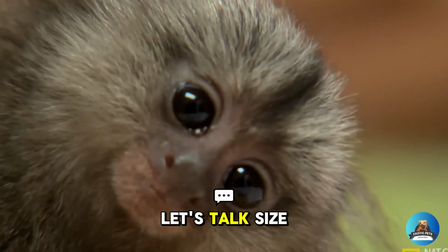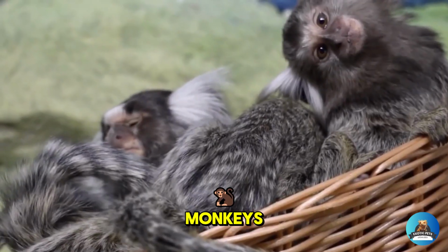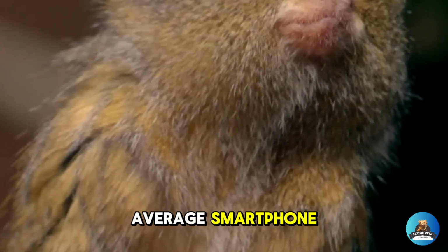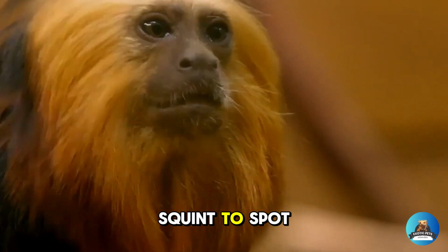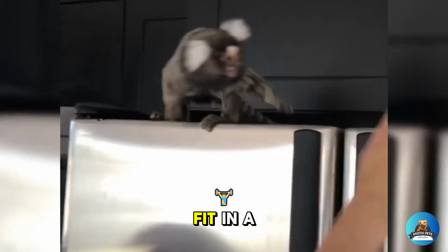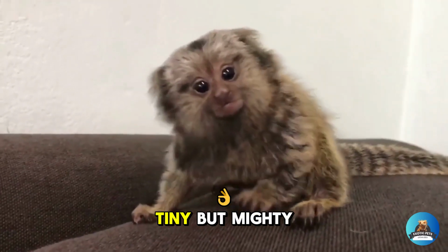First off, let's talk size. Pygmy marmosets are the world's smallest monkeys, weighing just about 4 ounces, less than your average smartphone. Picture this. Ant-Man himself might have to squint to spot these monkeys in the wild. They're so small they could practically fit in a cup holder. It's like nature's little magic trick, tiny but mighty.